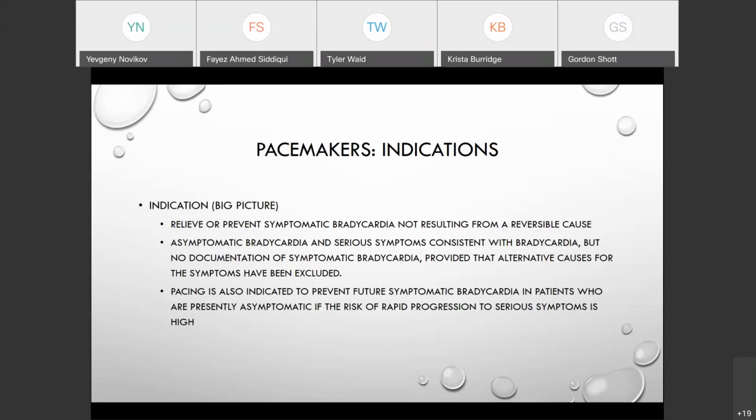So that gets to point number two: asymptomatic bradycardia and serious symptoms consistent with bradycardia, but we haven't been able to correlate the two. That's another one of those indications reflected in our guidelines. And then there are some patients that we'll do some pacing for if we know that their underlying pathology puts them at high risk for bradycardia. So our infiltrative cardiomyopathies like sarcoidosis, those are patients that sometimes we'll put pacing devices in prior to the development of any symptoms, because we know that the natural history of their disease process will lead to bradyarrhythmias.